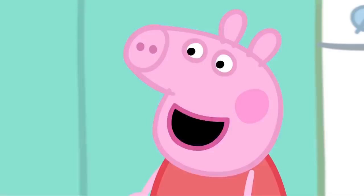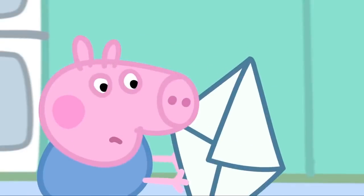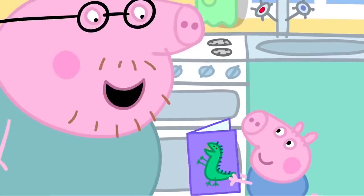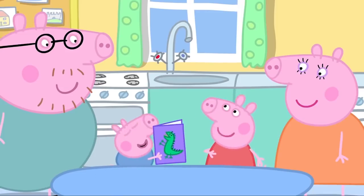George cannot guess. I was going to paint you a flower. Oh. George does not like flowers. But in the end, I painted you a dinosaur. That's a lovely picture, Peppa. Yes, I'm very good at painting.